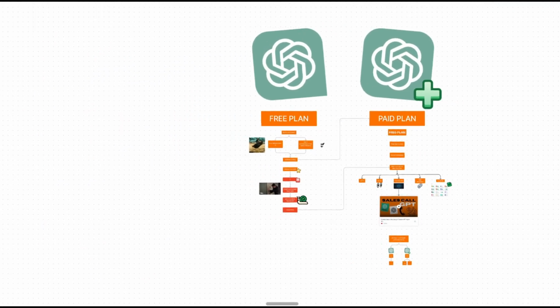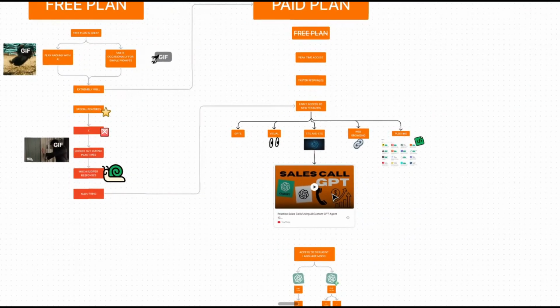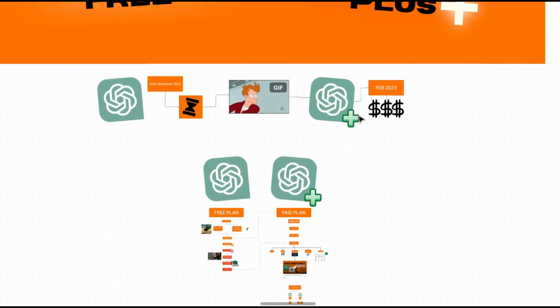But in my completely honest opinion, I'd recommend switching to the Plus plan at least for 1 month so you can try it out and test out all of these new features. If it's not for you, you can very easily just cancel.